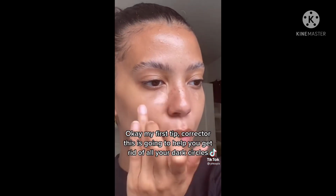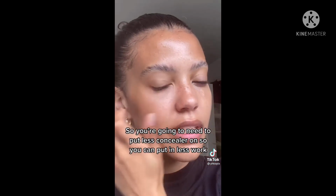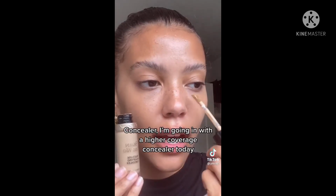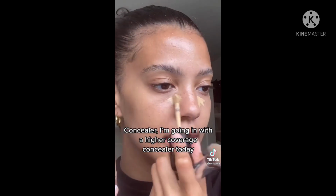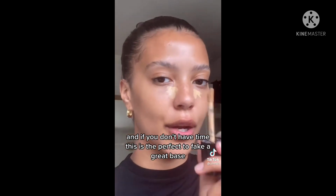This is going to help you get rid of all dark circles. So you're going to need to put less concealer on and you're going to need to put in less work. Concealer. I'm going in with a higher coverage concealer today. And if you don't have time, this is the perfect way to fake a great base.